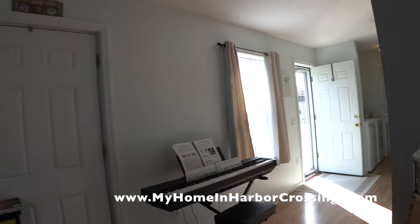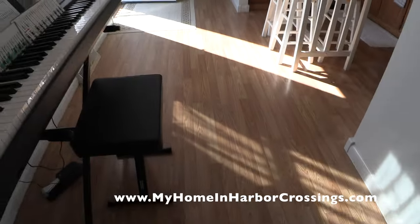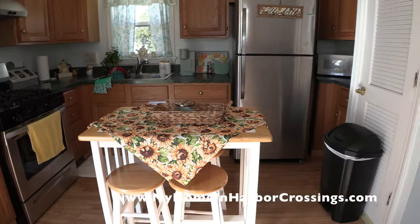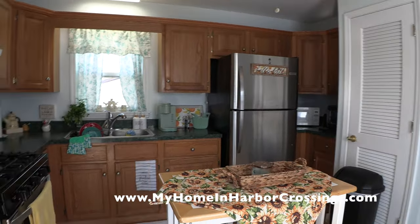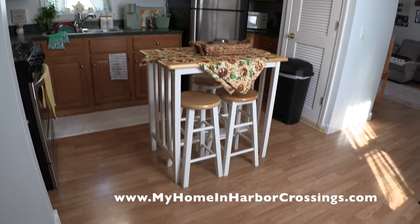Great little corner there for a knickknack. Again, this very wide area. The laminate flooring continues throughout the kitchen. I love this little island. This is so adorable. It's great colors with green and the solid oak wood cabinets. On the right there is the furnace.